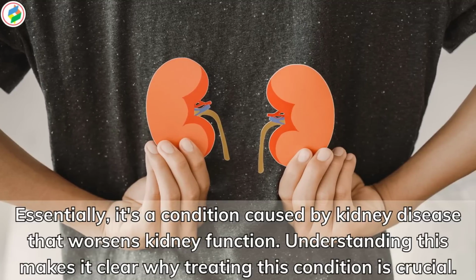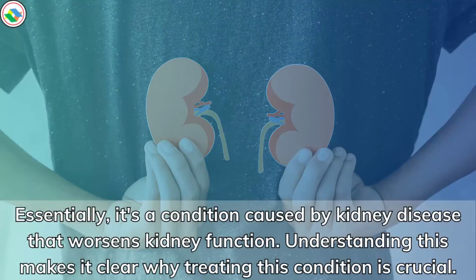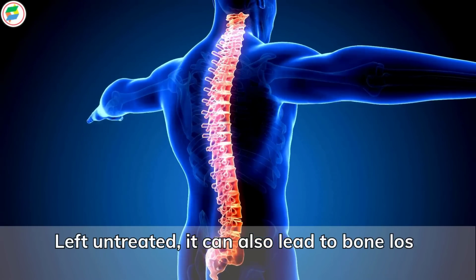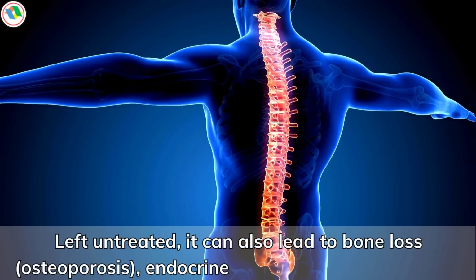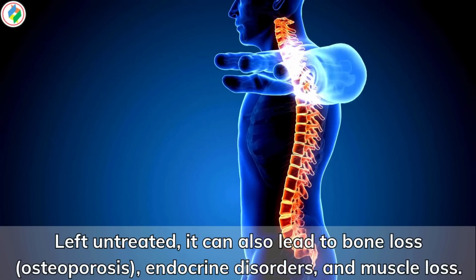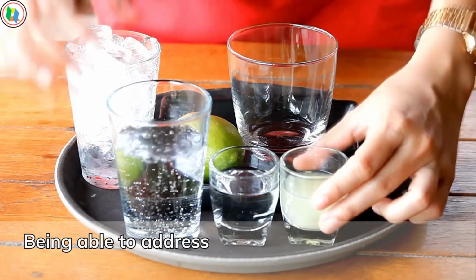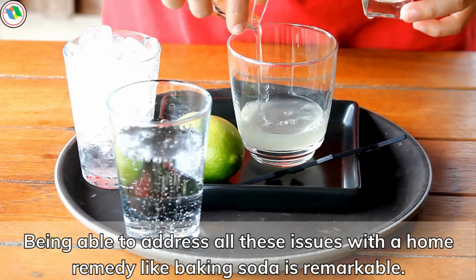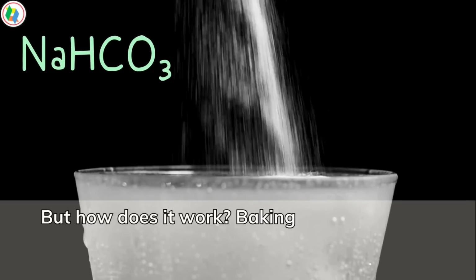Understanding this makes it clear why treating this condition is crucial. Left untreated, it can also lead to bone loss, osteoporosis, endocrine disorders, and muscle loss. Being able to address all these issues with a home remedy like baking soda is remarkable. But how does it work?